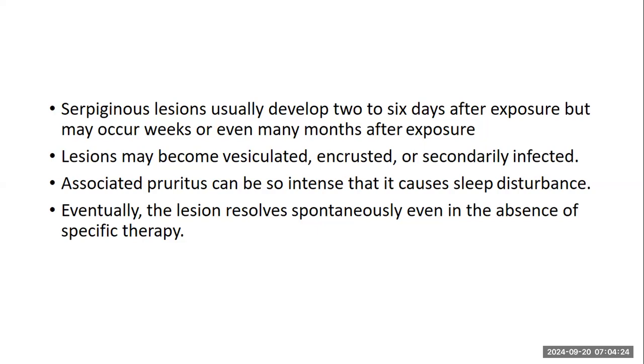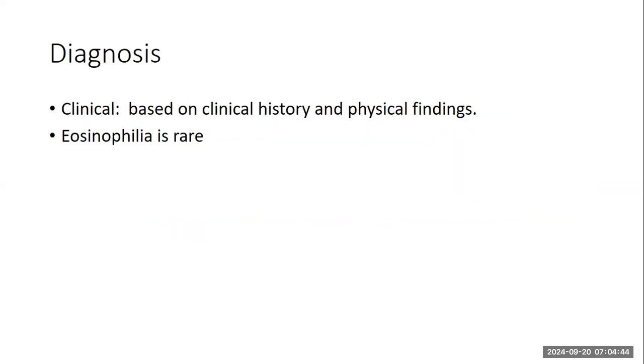Lesions may become vesiculated, encrusted, or secondarily infected. Associated pruritus can be so intense that it can cause sleep disturbances. Eventually, the lesion can resolve spontaneously even without any specific therapy.